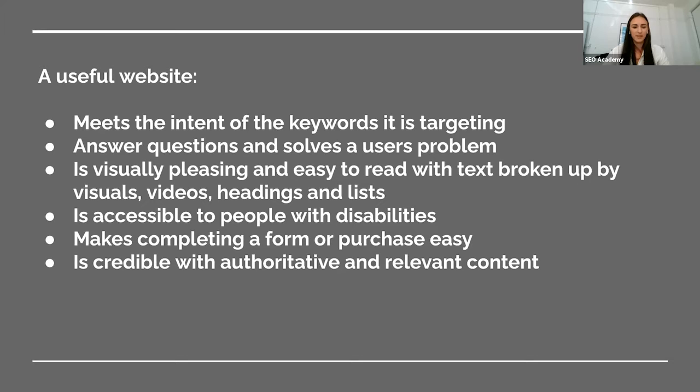So they need to be able to land on the page, read a heading, understand what's underneath that heading, have bullet points, for example, if there's a lot of information, or have videos that you could watch, a 30-second video, and understand what the page is about or answer a question, or even images to help understand. It really needs to be visually pleasing and not just big chunks of text.